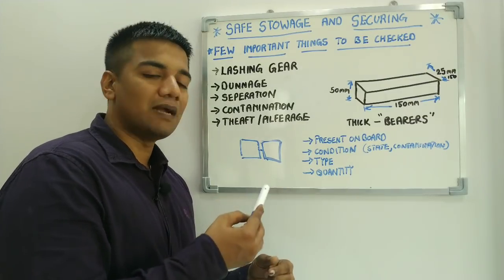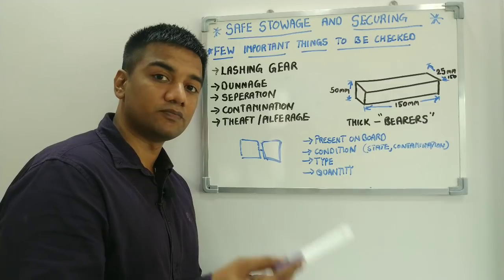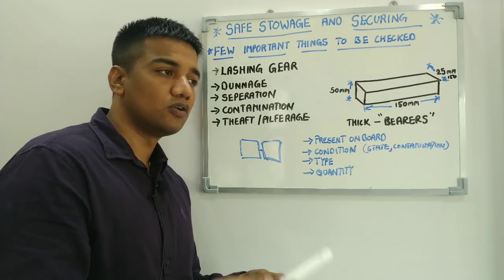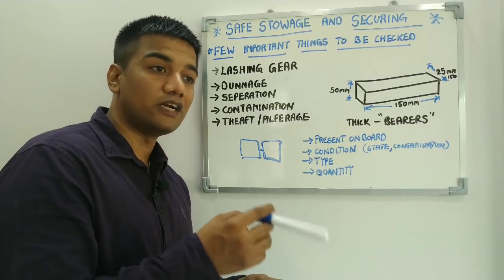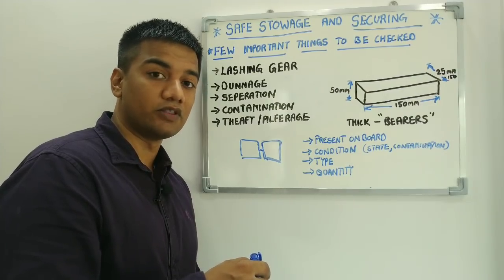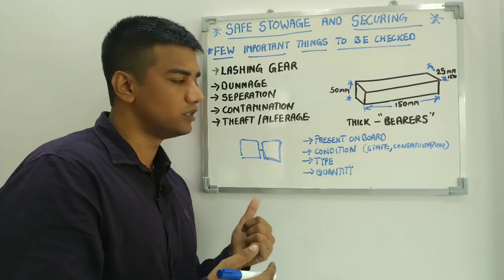To avoid contamination, check for the residues of the previous cargo and accordingly do the hold preparation. What was the previous cargo? For example, if the previous cargo you carried was sugar, and the next cargo you are going to carry is cement, hold preparation is a must. You need to do hold cleaning so that no traces of the previous cargo are left. Because if any residue of sugar is left and you load cement upon that, it will result in binding, and it will destroy the cargo. This is what we don't want to occur.